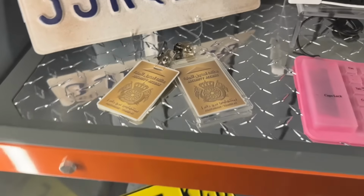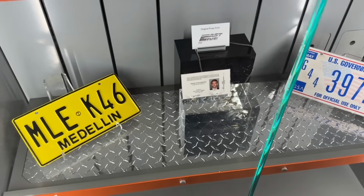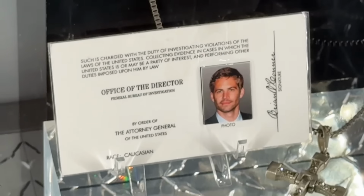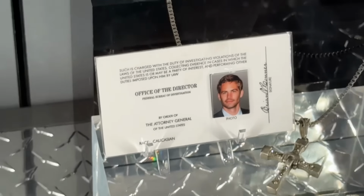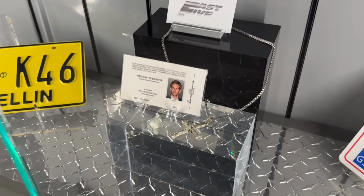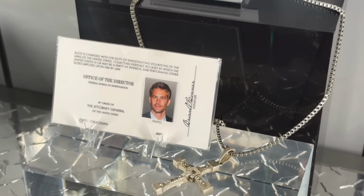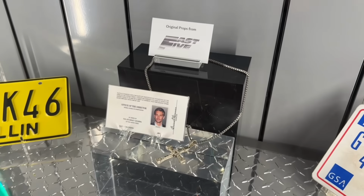Look at these credentials. And like Brian O'Connor. From Fast 5. I didn't realize they actually had the cross right here too. This is original prop too.